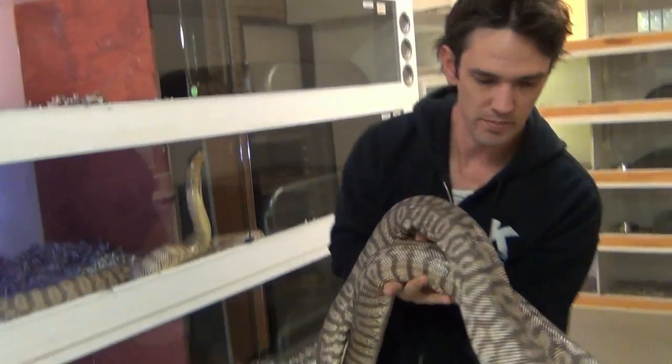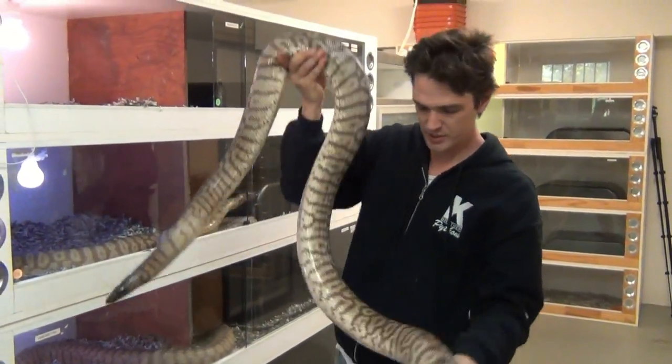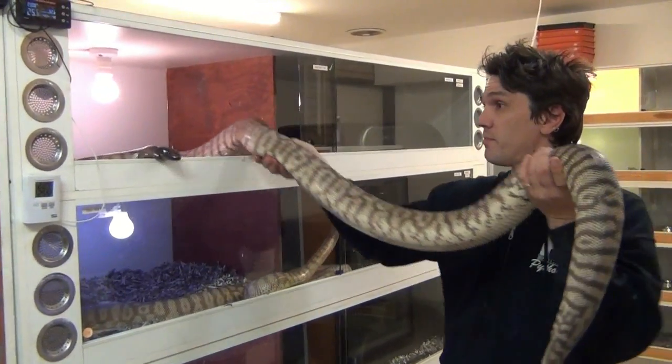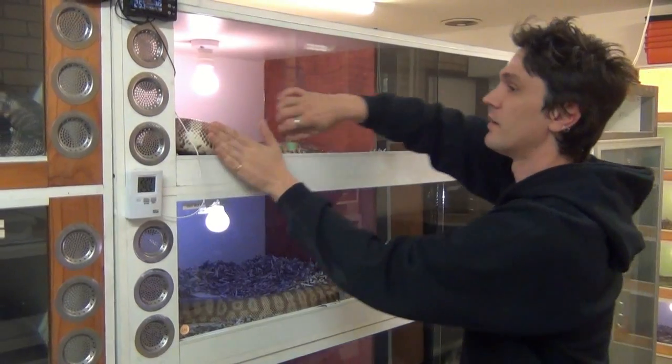Nice big heavy girl. You can see the ocelots down the side of her. Beautiful snake. So we'll pair her back again this year to the same pairings we did last year, and try to recreate some of those stunning animals that we produced. Back in you go, darling. The thing about black-headed pythons is they're calm as kittens.